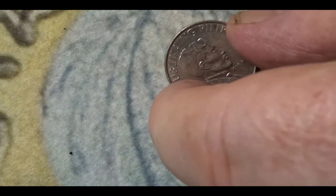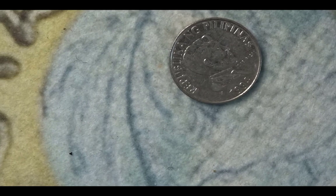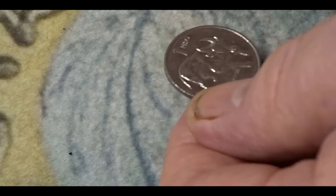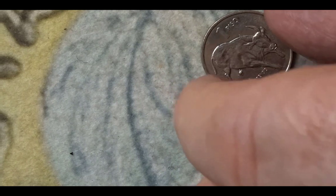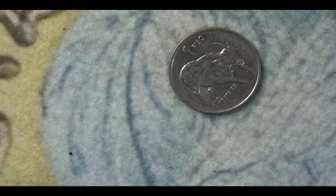Next one is from the Philippines. It's a 1 peso coin from 1994. On the obverse we have a portrait of Jose Rizal. On the back of the coin we have the value of 1 peso, and you also have an ox or bull running through the street. There's no mintage for this coin.